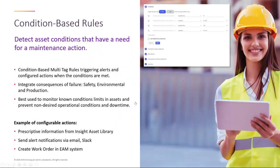Condition-based, same idea. It's multi-tag, like I already mentioned, multi-variable. Could bring in different groups, safety, environmental, operations. And it also brings in the prescriptive actions from the ASO library. I mentioned emails and doing the handshake to your maintenance system. So that's really nice. I'm saying you have historian data. You've already made that investment. This tool simply looks at it and says, hey, heads up, maybe a problem, and then mobilizes your technicians.